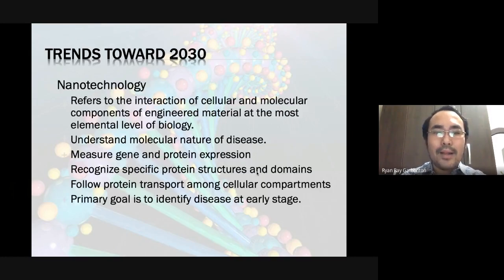Another trend is the use of nanotechnology, which refers to the detection and recognition of diseases at the molecular level. When you identify a disease at the molecular level, from the start of its development, when you recognize the protein structure at the early stage, you are identifying the disease at an early stage, and therefore can act quickly to resolve the disease. So that's in a sense the use of nanotechnology in the healthcare setting.